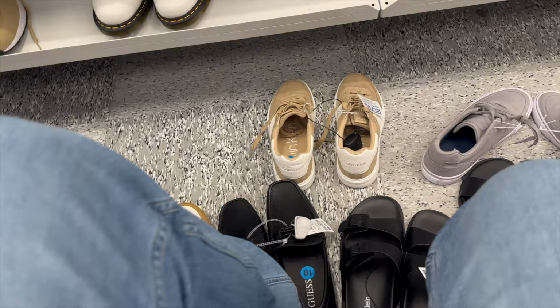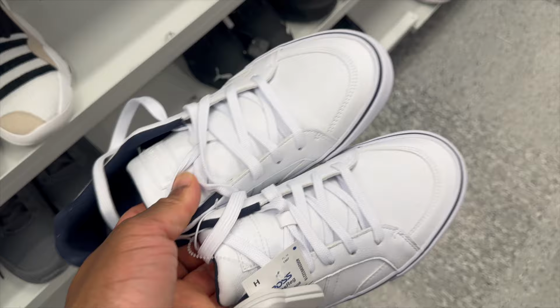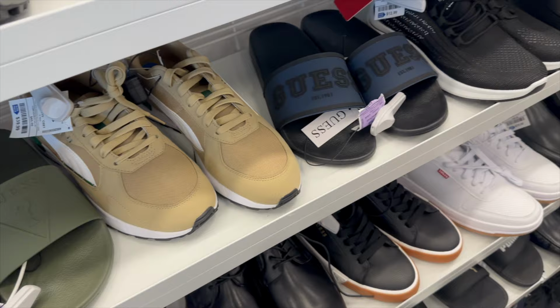So these are Guess. I like to get black shoes because they go with everything. For these brown ones, I'm really liking these Calvin Klein ones, so I'm gonna get these. They have Dockers. These were nice, but I feel like I would dirty them up in like a day. Two hours. They're nice though. They got these slides. I like to get my slides in a size bigger. All right, so let's go look at the clothes.